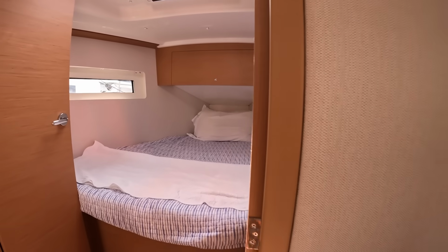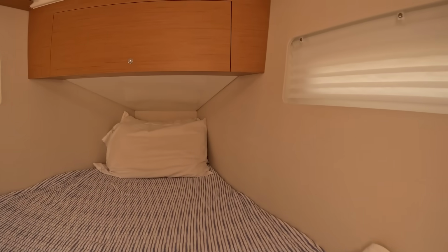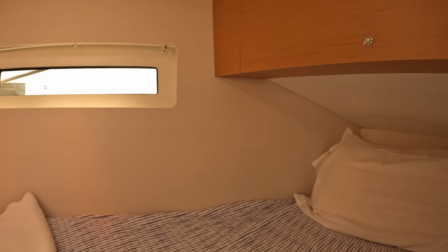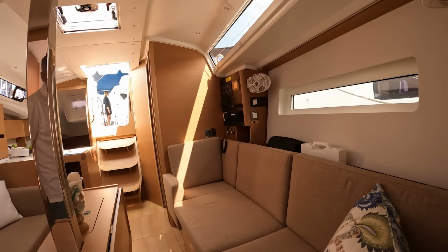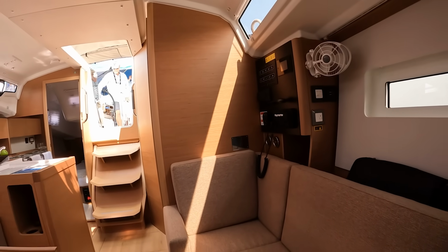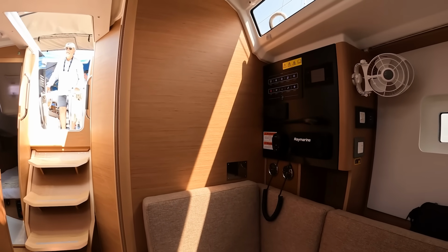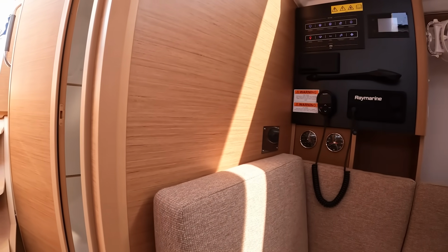Headed up front, we get a double door to the V-berth, which is of good size and totally usable for a couple, but it's not the private suite that you'd expect on a little bit bigger boats. Keeping in mind that it's just a 34, they do make pretty good use of space in here. The boat has the option of a nav desk, but this one is not fitted with it, and instead they've put the switchgear up on the wall on the port side in front of the head.